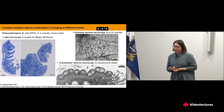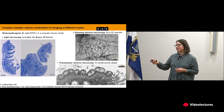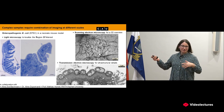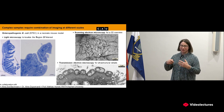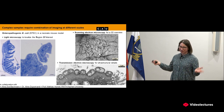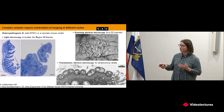The complex project from complex samples, I mean, like this is neonate intestine infected with enteropathogenic E. coli. To study this kind of samples, we need several levels, different scales, yeah, of resolution, because when I started this project 10 years ago, I just thought I would make sections, go into the microscope and find bacteria. I was imaging for 1 month and I didn't find any. So I needed a strategy to find them.